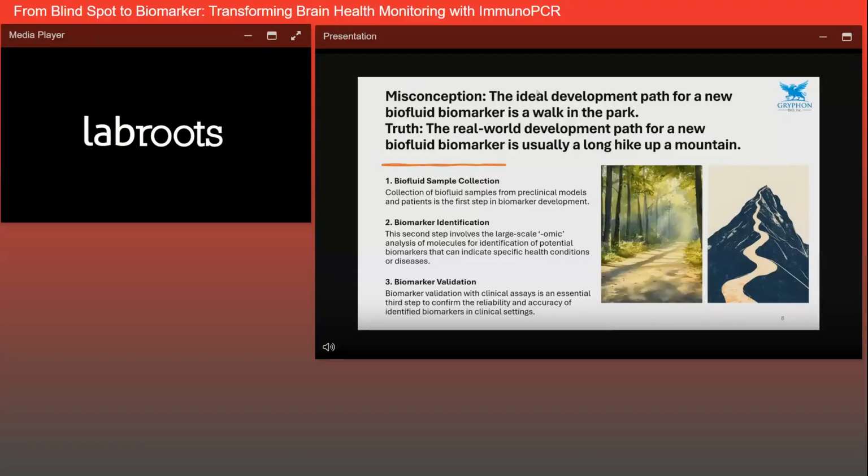And then step 3, validation of the biomarker and the clinical assays to make sure that you can measure those biomarkers in a large number of patients and prove that they're providing value in terms of aiding decision-making by physicians and their patients. So the reality is that this is a really complicated development path in the real world that is more like hiking up a big mountain. And I can speak to that with some experience.